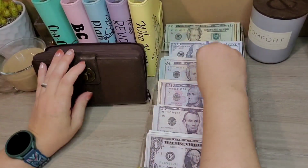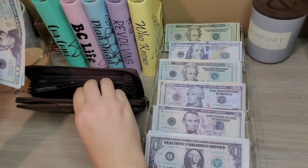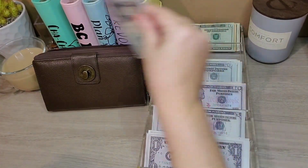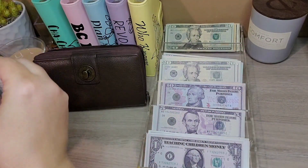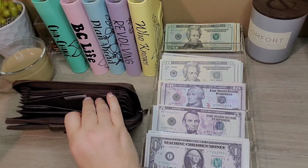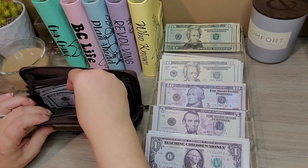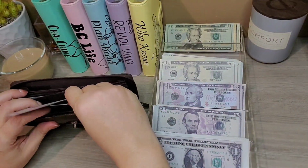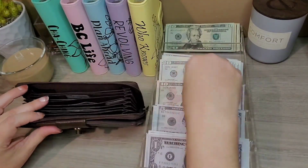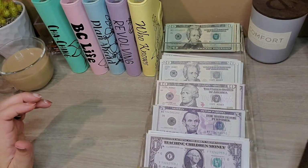Okay, so gas gets $60 like normal. There's 20, 40, 60. Groceries gets 160, which is 100, 20, 40, 60. Again, Tanya Restaurants and Shopping gets 10, and I have not spent any money out of them. So right now they have 40, and they're going to get 10, which will make it 50. Okay. So that's done.